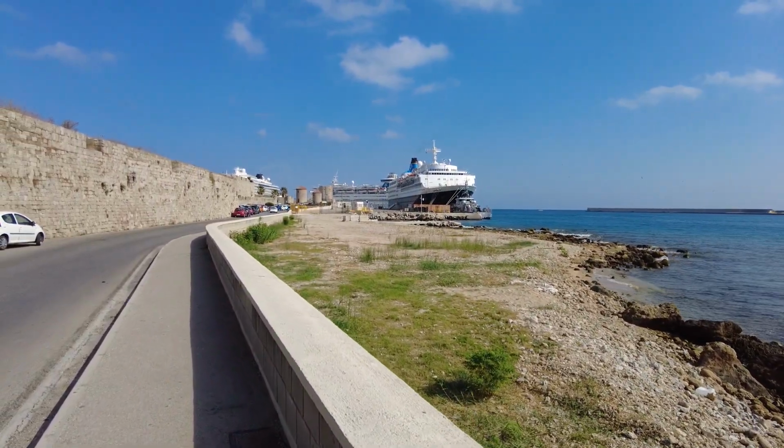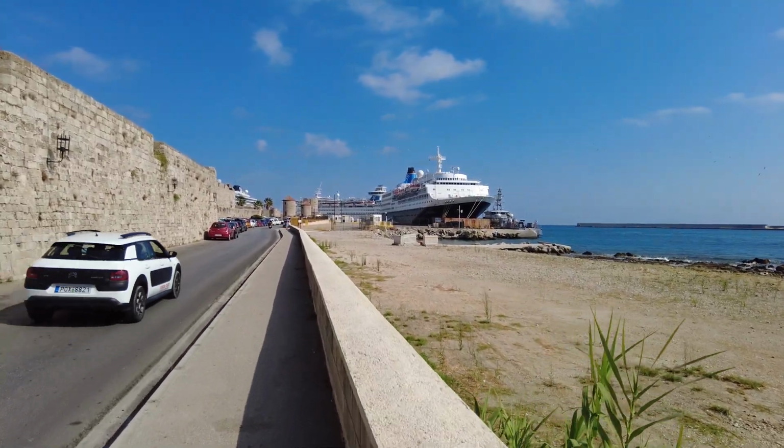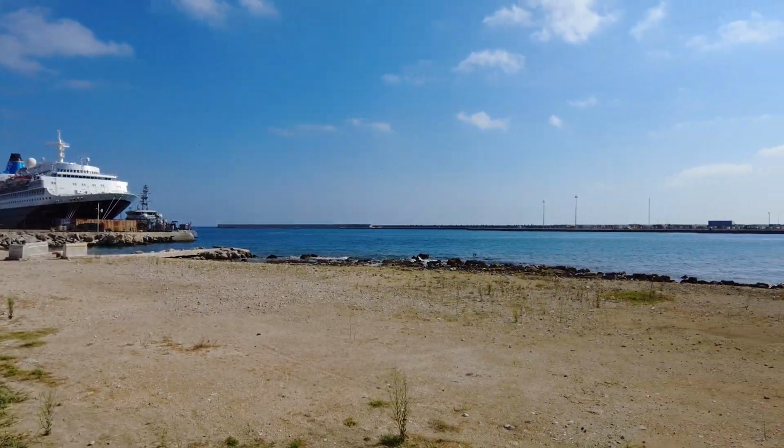Some cruise ships over there. And this here basically was the ancient New York. I'm going to explain why. Why is that the case?